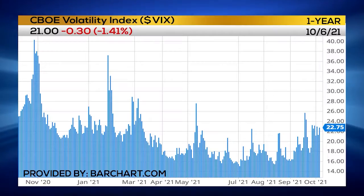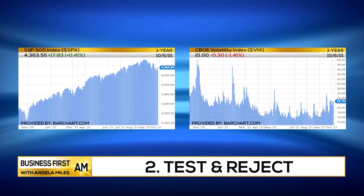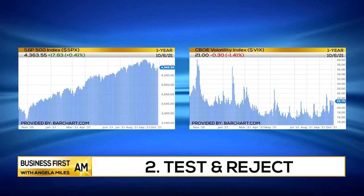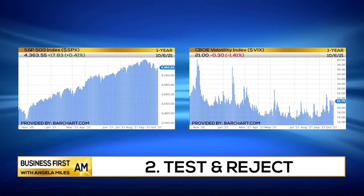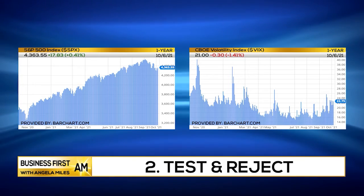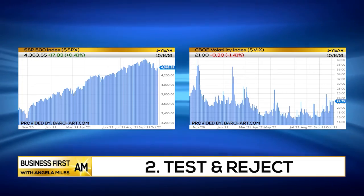Number 2, test and reject. The VIX, the fear factor, on these new S&P swing lows was less spooked than it was when we saw the markets lower back in spooky October. So that's a very positive sign. You're seeing a bit of divergence there. Even though stocks made new lows, the VIX did not make new relative highs.